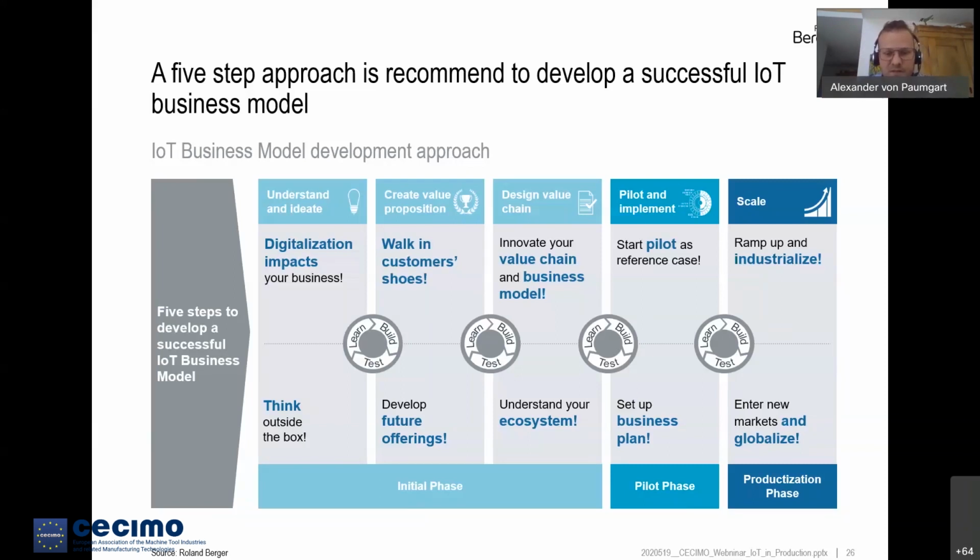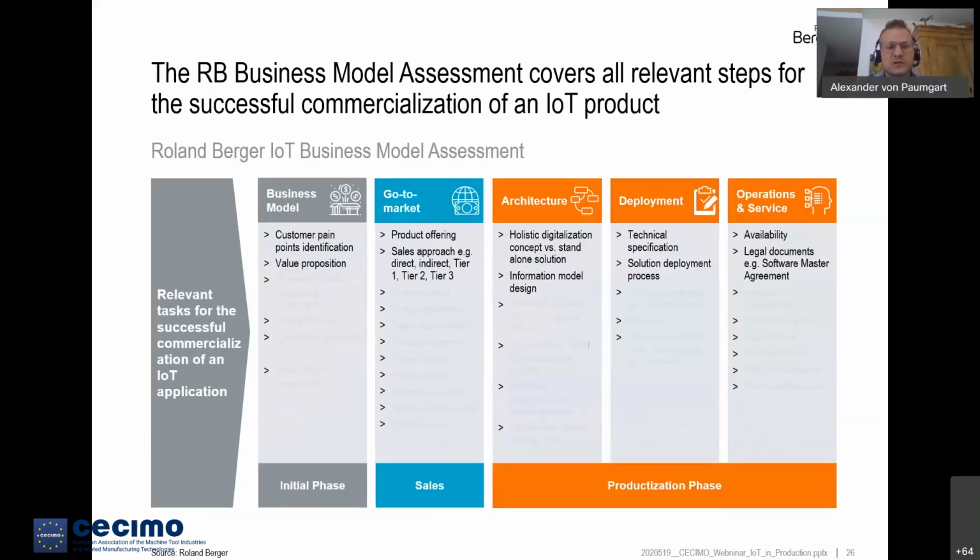And across those five steps, there of course are many things to consider and to ensure that all relevant steps are covered in that IoT solution development process. We have developed this Roland Berger IoT business model assessment.